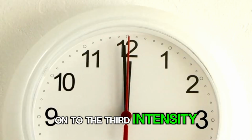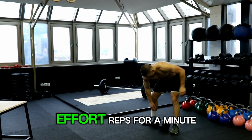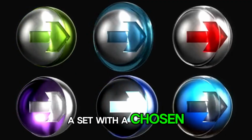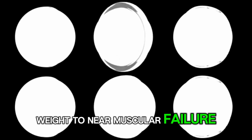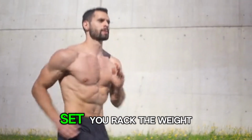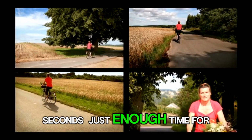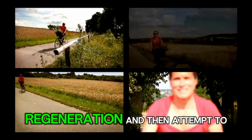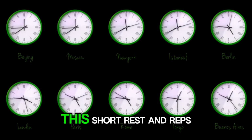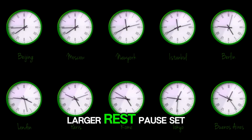On to the third intensity technique, rest pause sets. This involves extending your high-effort reps for a minute or more. To do this, you perform a set with a chosen weight to near muscular failure. Then instead of resting and moving on to your next set, you rack the weight, take a very brief rest, usually only 10 to 20 seconds, just enough time for partial ATP regeneration, and then attempt to perform more reps. This short rest and rep cycle can be repeated 1 to 3 times within the larger rest pause set.